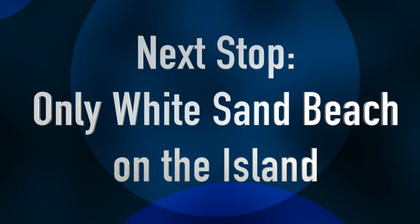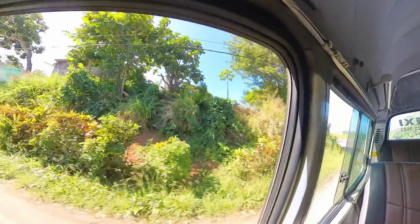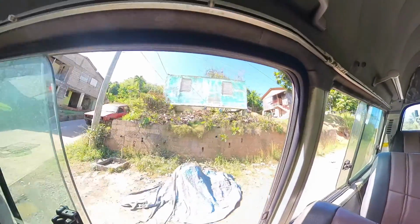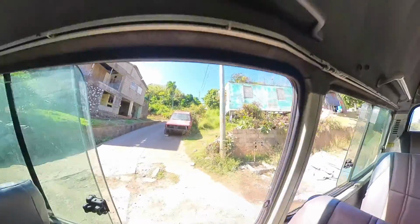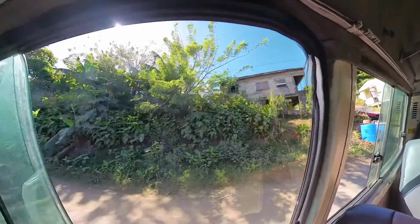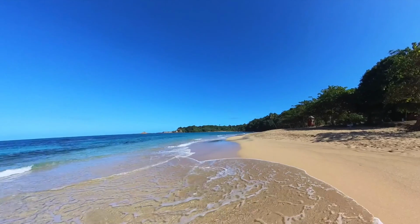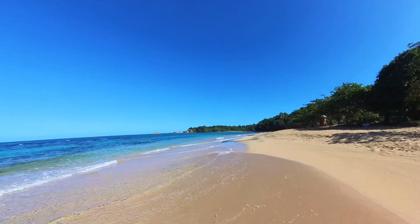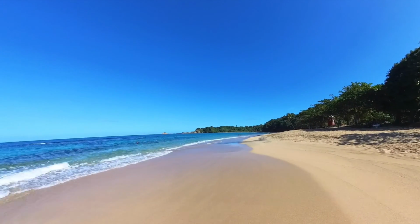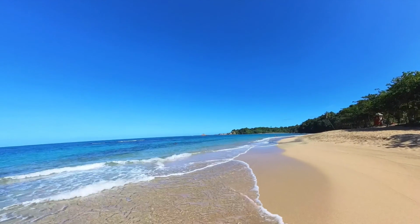Our next stop was the only white sand beach on the island in Woodford Hill. It was quite an interesting taxi ride to get to Woodford Hill. This is the only white sand beach on the island, Woodford Hill Beach. The only white sand beach. All the rest are black sand.